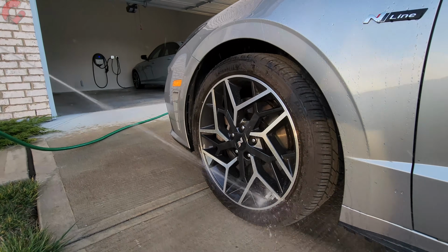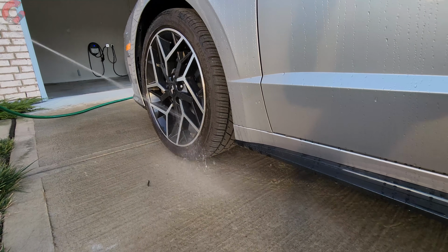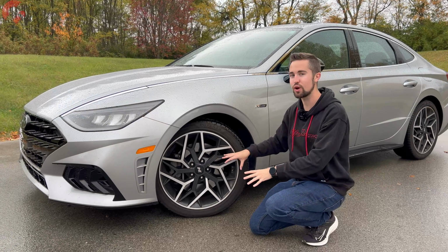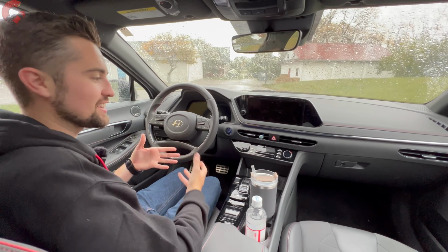And we'll show you guys a little clip of us spraying it off with a water hose, but you can just see the brake dust pour out of this thing like a torrent. It gets incredibly filthy.